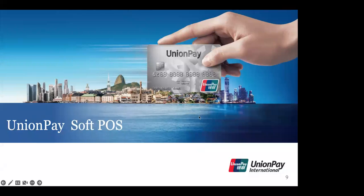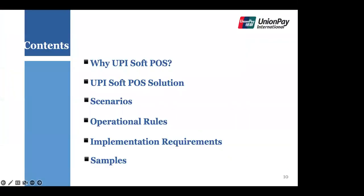Good afternoon, everyone. Good evening to those who are in a different time zone than where we are here in mainland China, Hong Kong, or Southeast Asia. Now I'm going to give you a brief introduction to the UPI SoftPOS solution. I hope you'll be able to have a comprehensive understanding, or at least a brief overview, of the UPI SoftPOS solution.